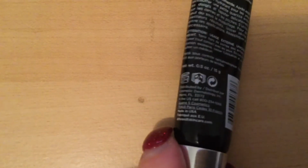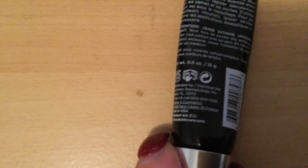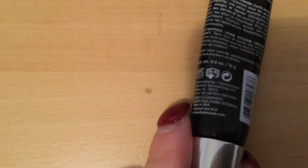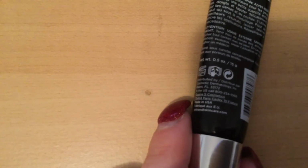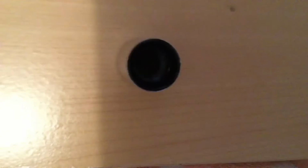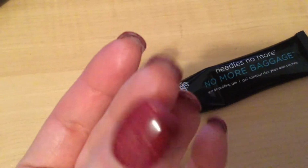So this is a 0.5 ounce container or 15 grams. It is distributed by Cosmetic Dermatology Incorporated in Miami, Florida. Made in the USA. This has the little, I forget what it's called, but you just squeeze it out. What type of top this is, it's just like a squeegee, I guess you call it. There's a word for it and it's not coming to mind for some reason.